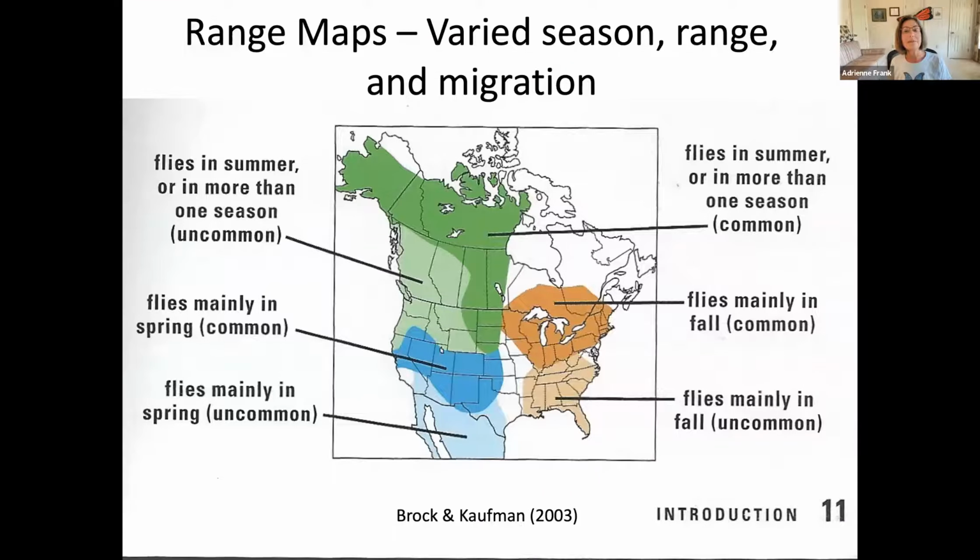Butterflies, some will fly in the spring, some will fly in the fall. Some fly in the summer months, and they have different ranges. So they can be common or uncommon depending upon where it is in the range.